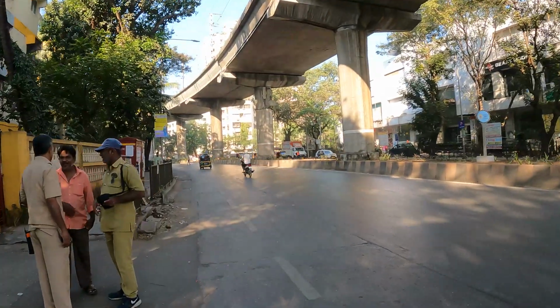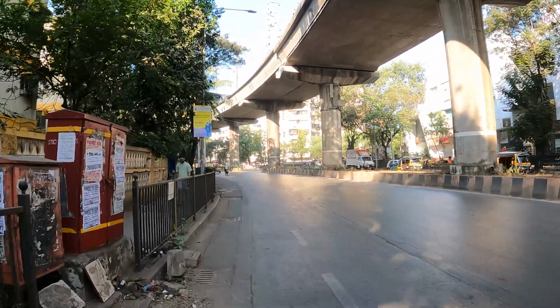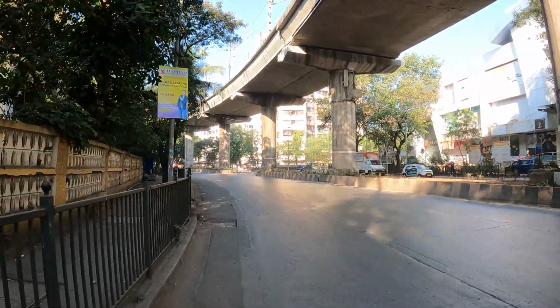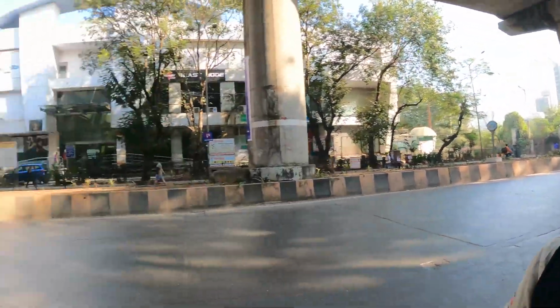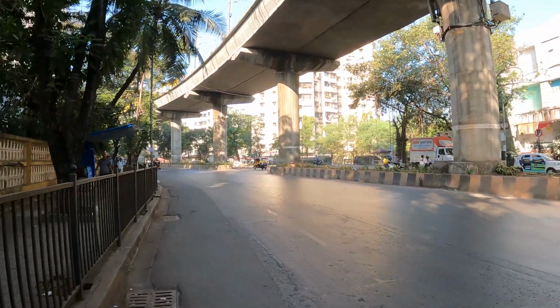There's a temple that I've added. You can jump to that. So let's go to the Versova beach. It's a Sunday morning, so not much traffic, and that's the reason that I chose to move around.